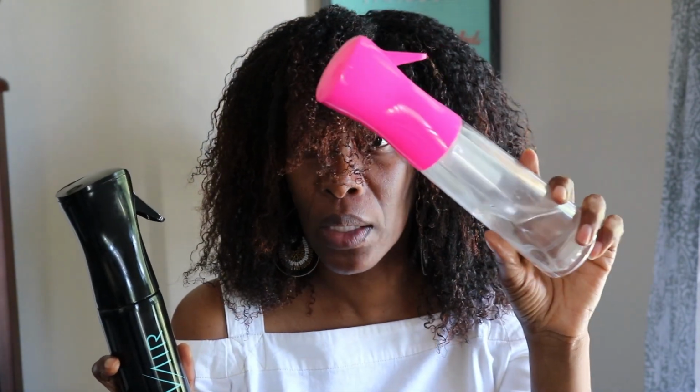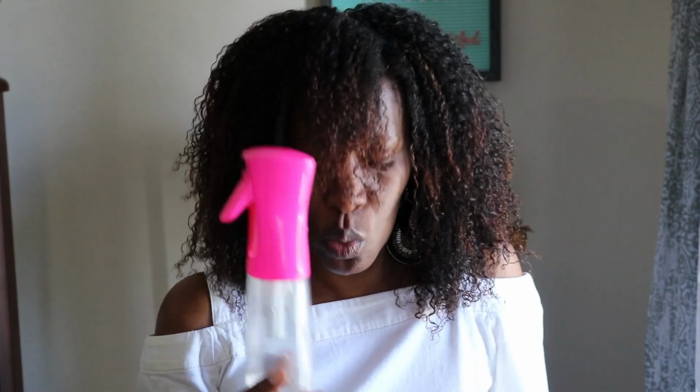As far as my spray bottles go, this one, it's a mist. It brings out more of a mist when you spray it. Let me show you what I mean. I don't know if you can see that, but you see it's just a mist. The REVAIR, it's more of a stream. You see that? It's more than a mist. So to re-wet my hair, I prefer to use just my regular one, because it's not so much water and I don't want a lot of water on my hair. So I prefer this one as opposed to the REVAIR.